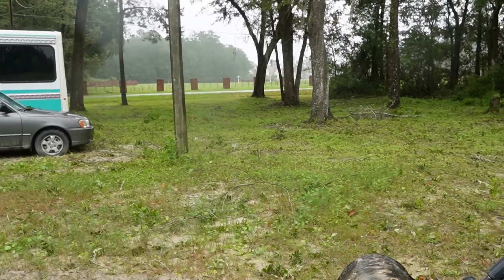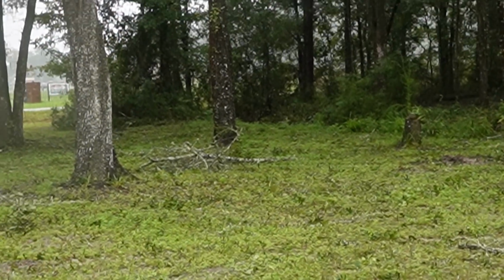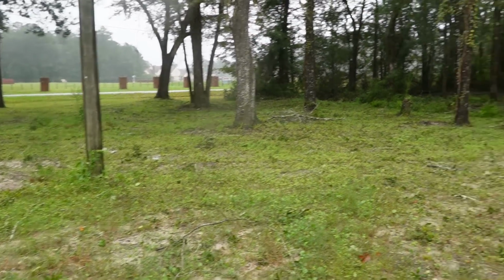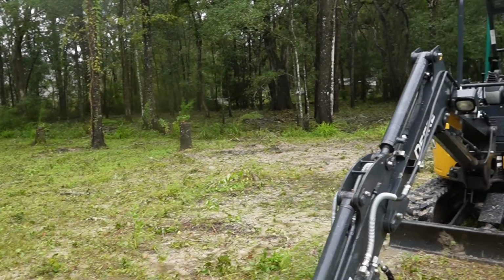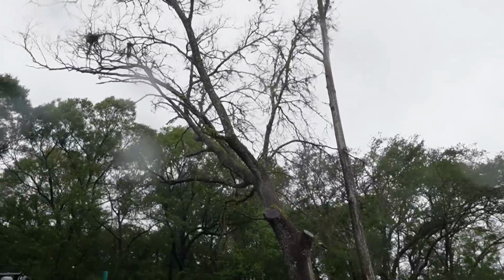Nothing big over here though. Just some little branches like that, some twigs. This dead one is hanging on.